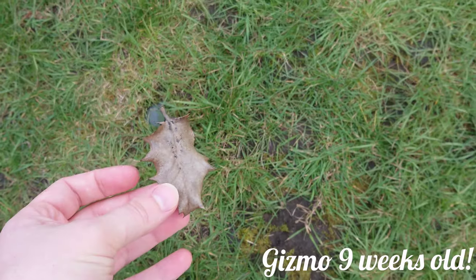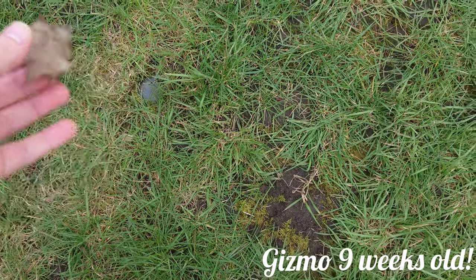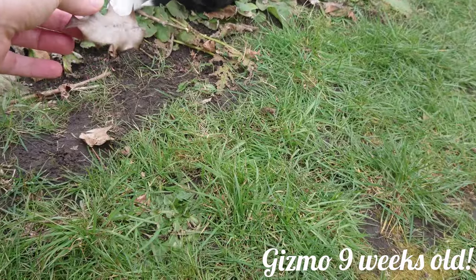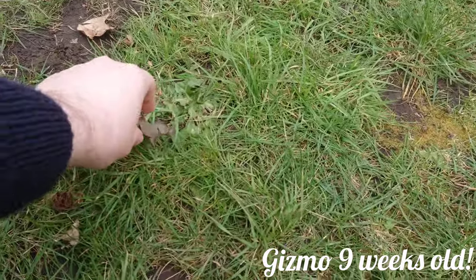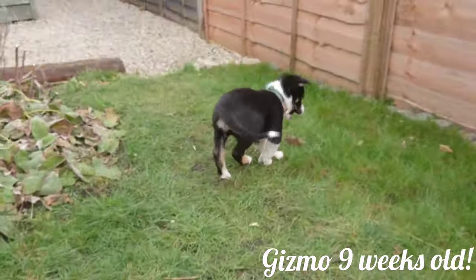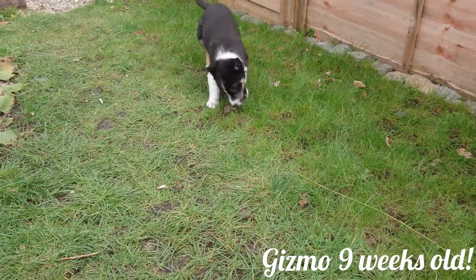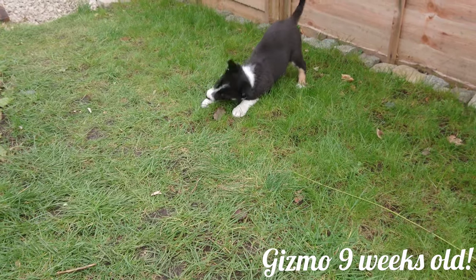So these aren't good for dogs, so I never let him eat them. But if I show him, Gizmo! Gizmo! Gizmo, look! See what I mean by his name? Now watch this. What the hell? Oh no, there we go. He will do this for like 20 minutes because it's a holly leaf.